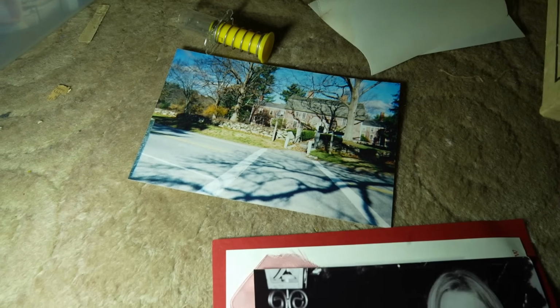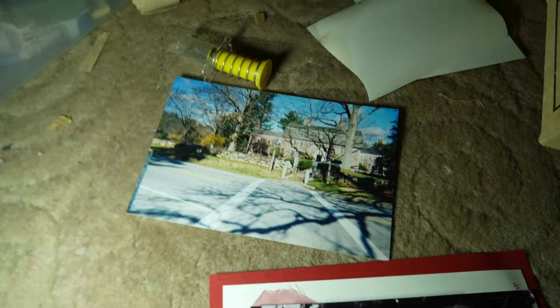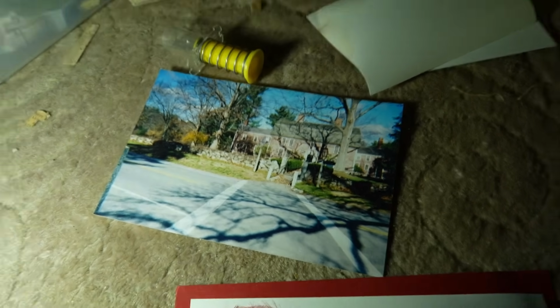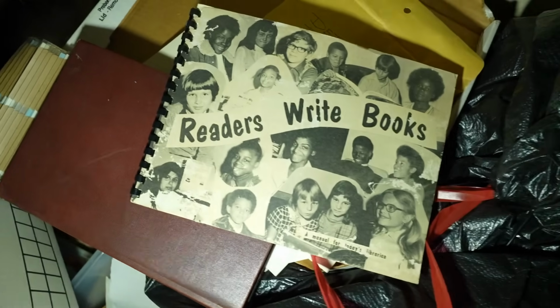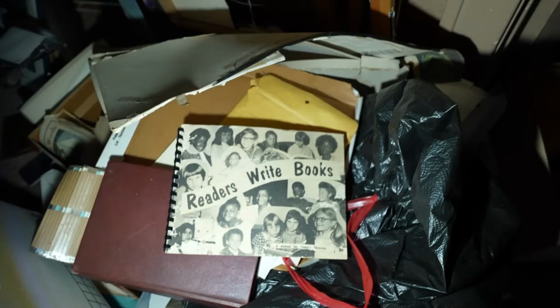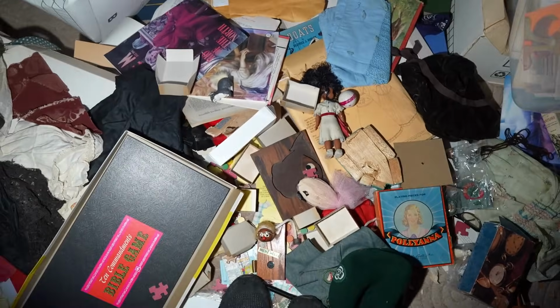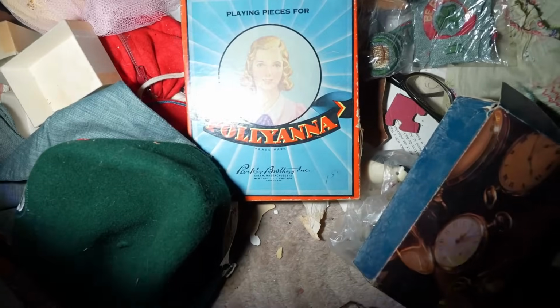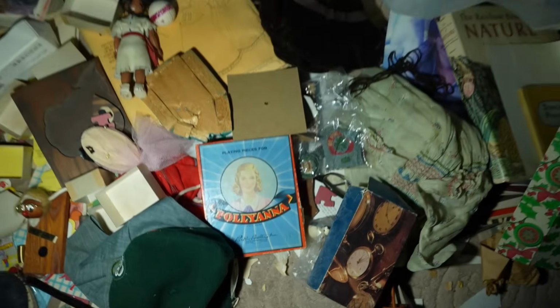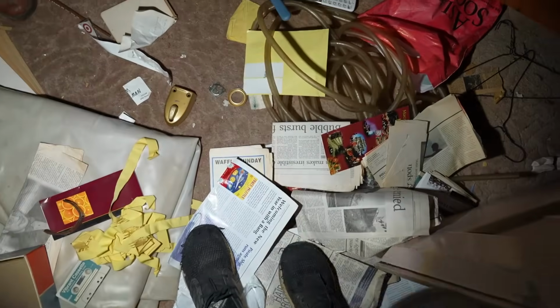And then here's a house. Looks familiar, so it's got to be around here. I wonder why they took a photo of a random house. And here's an interesting book I found as well. Readers Write Books. It's got to be old. I'm just walking over this stuff, guys. This is all history here. What is this? Something old-fashioned for sure. I hate to walk all over this stuff, but that's what I have to do to get through this house.